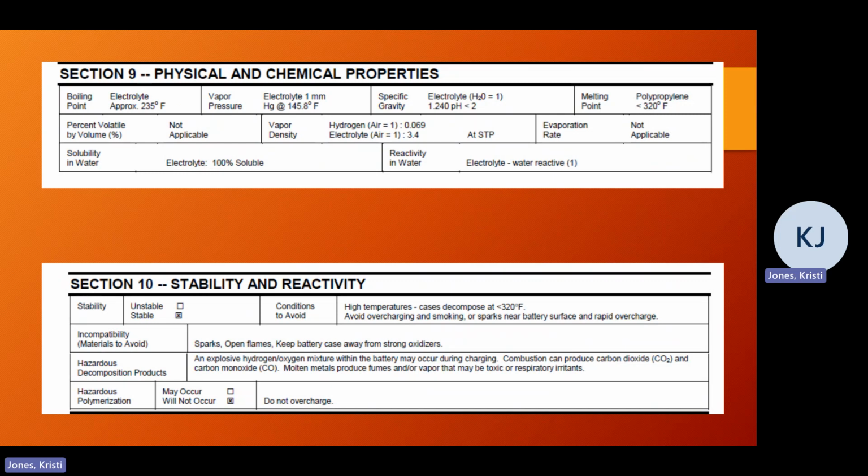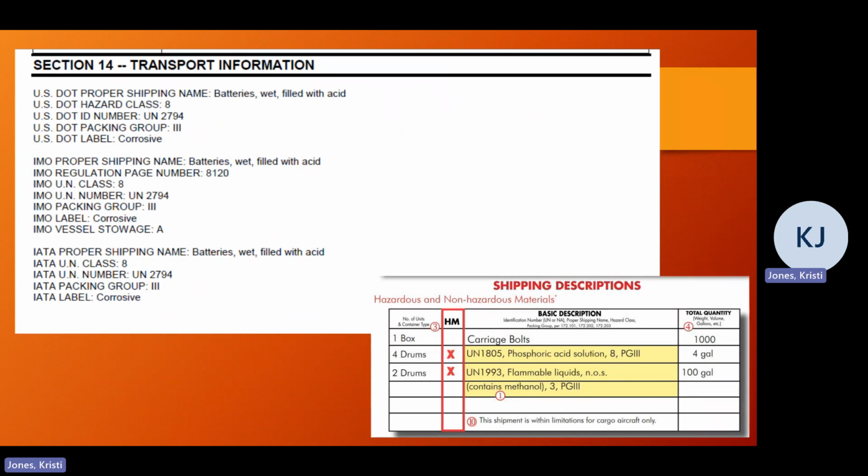There are several more sections that are important, but we're going to move on to section 14. Section 14 is transport information. Now, most of us are not in the transporting game, but even carrying it in a service truck or even a plow truck, this information will help even when you're out on the road handling an accident where there is a spill. Next, let's look more into transporting, or better yet, the trucks that are transporting on your roads and going through your work zones.